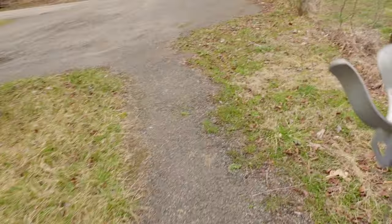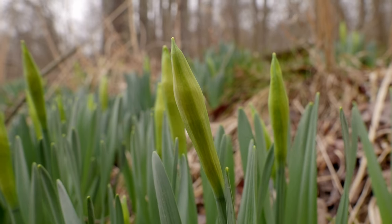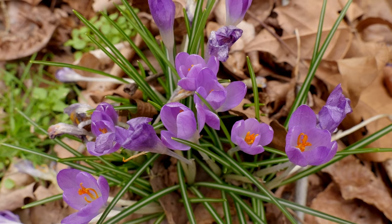This weekend, we're supposed to get up into the 70s. Really looking forward to that. It's kind of like the first sign that spring is actually coming. However, we do have some daffodils that are about to break buds. And there's also some buds on a few of our maple trees. And I've seen, I think, some crocus flowers pop up.